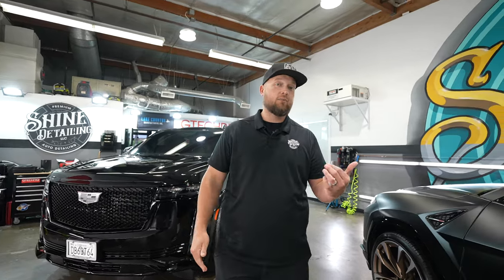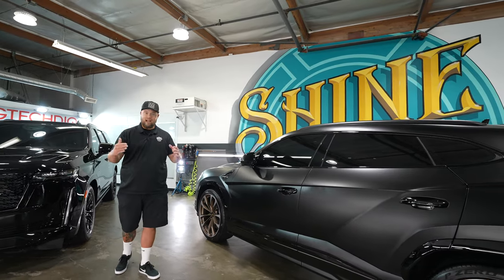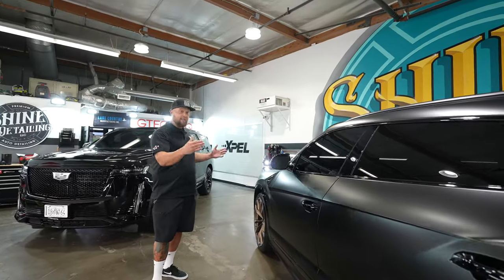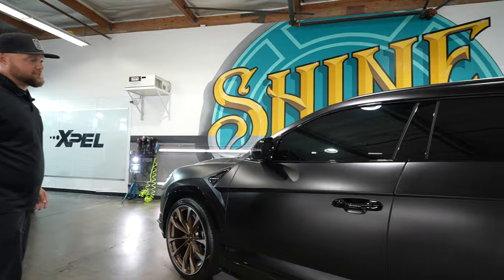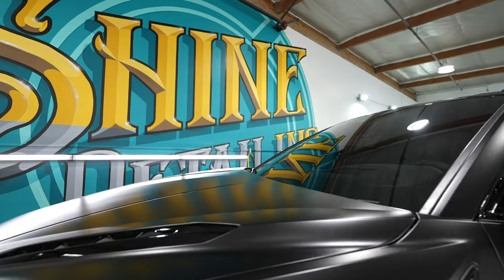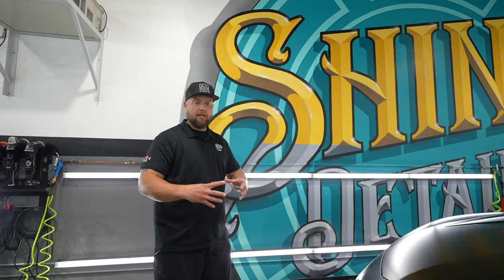And then to my left, we have this extremely unique and rare Lambo Urus S, fully spec'd, all black. We went through and did Expel Stealth, which is taking the original gloss black paint and making it satin. And then we left, as you can see, a ton of gloss accents per the client's request. We got gloss black on the mirrors, gloss black inner on the hood. We left pretty much half the bumper in gloss to kind of insignia and make it pop a little bit more.